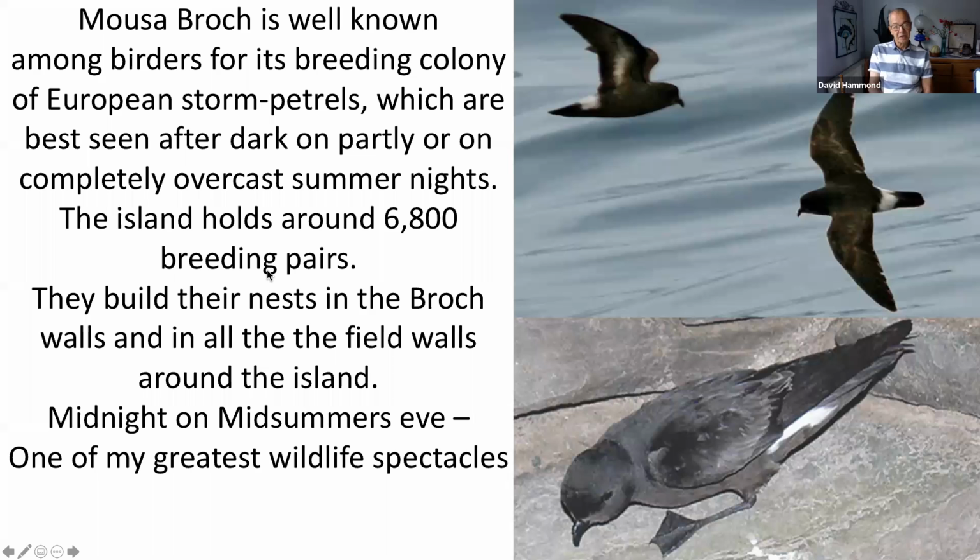And the other thing about Mousa Broch, it's a breeding colony for European storm petrels. You only see these after dark, but you can actually hear them by putting your ear to the wall. They say the island holds about 6,800 breeding pairs. So it's a huge site, and there may be about 4,000 pairs actually breeding inside the walls of the broch. So if you go into one of the holes in the broch itself, where it's completely dark, and if it's quiet, you can actually hear them talking to each other.